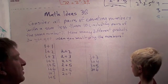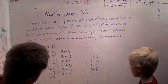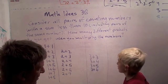Look carefully, because I think I do see a 4 plus 3 hiding somewhere. Remember, these are all 1 pluses. These are all 2 pluses. So where would the 4 plus 3 be hiding? Yeah, 3 plus 4.